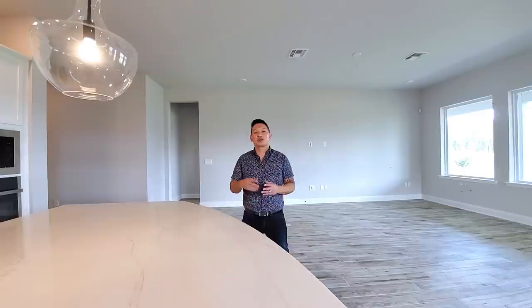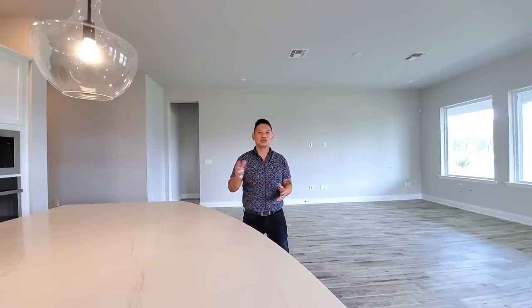But this house is a 4-bedroom, 3-bath with 2 half-baths and a 2-car front load garage that backs up to the pond. This house is gorgeous. Enjoy the tour.